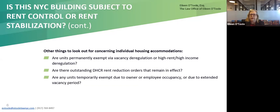During the period where vacancy deregulation was permitted, or luxury deregulation for existing tenants, which has now been abolished by the HSTPA, apartments that were lawfully deregulated before June 14th, 2019 remain deregulated. But whether or not they were lawfully deregulated is something that can be challenged at any time, even now.